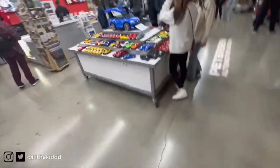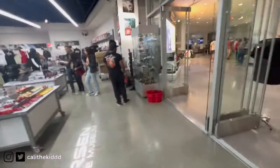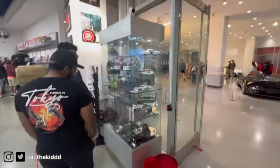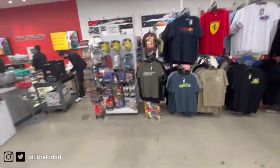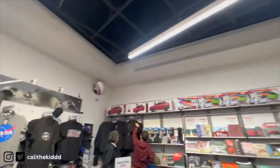Magazines. Let's go over here to the clothes, see what they got up right here. No case. Cups, t-shirts. Gross. More books. Tesla truck up there. Alright, yeah, this is mid. I'm out of here.